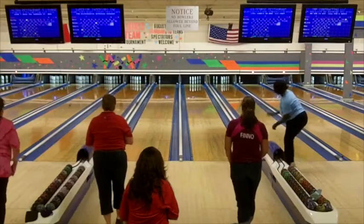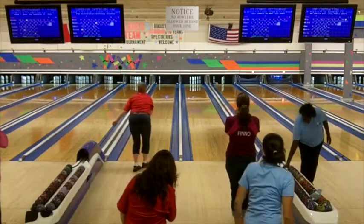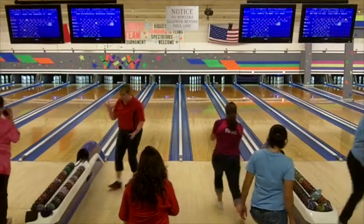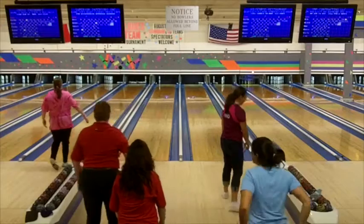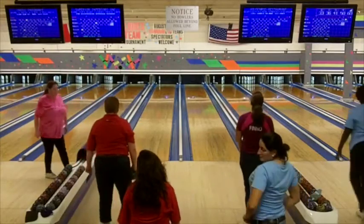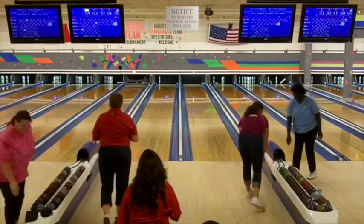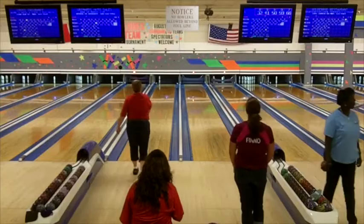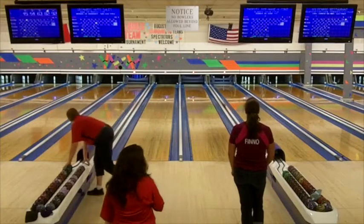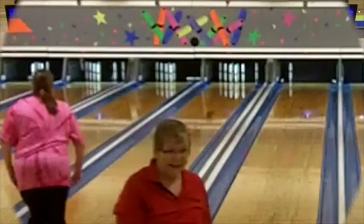Cheryl Gooding looking at half Worcester left, and still looking at 3. This time Lynn Ward goes by the 7 pin, and a nice shot by Michelle Finno on lane 9 for a spare in the 8th, and Debbie Scannell with a good spare as well, both recovering from tough first shots. We'll give you a look at both of those spares in just a minute.